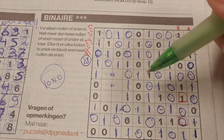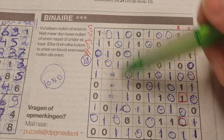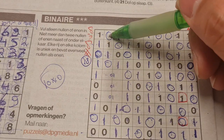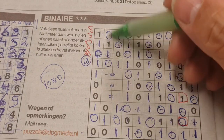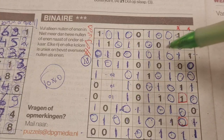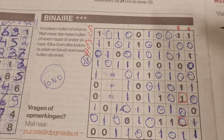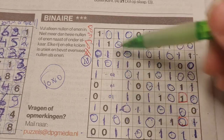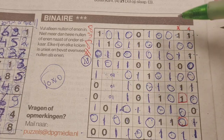1, 2, 3, 4. Okay. Also an 0 and a 1 there. I cannot come. Wait. 1, 2, 3, 4. Okay. Cannot compare the columns. So I need to compare the rows, because we have 2 missing digits. Not 3 in the column. We need to compare the columns.